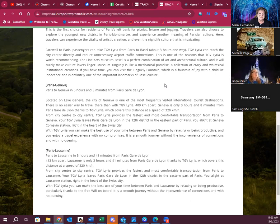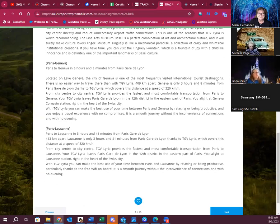Farewell to Paris. Passengers can take the Lyria from Paris to Basel, 3 hours one way. Lyria can reach the city center directly and reduce unnecessary airport connections. This is one of the reasons the Lyria is worth recommending. You have the Fine Arts Museum in Basel, a perfect combination of art and architecture culture. It will surely make culture lovers linger. Museum Tinguely is like a mechanical paradise, a collection of crazy, whimsical, institutional creations.